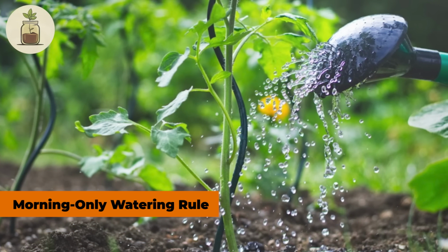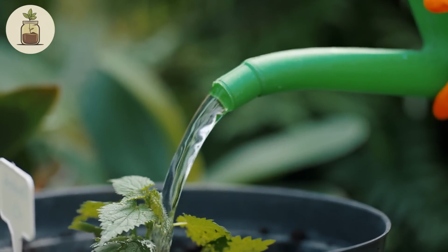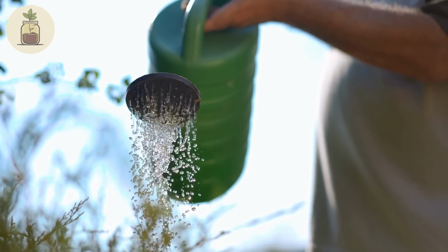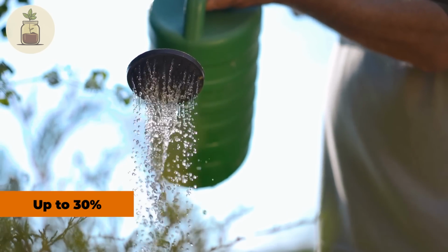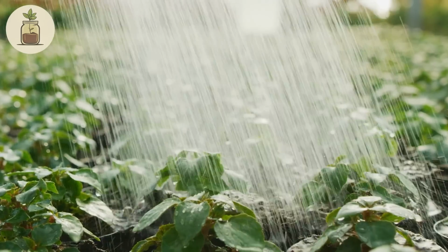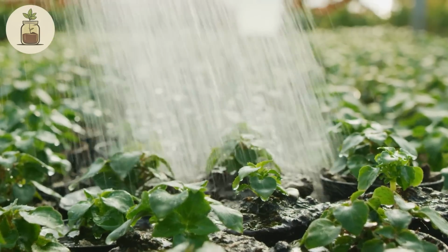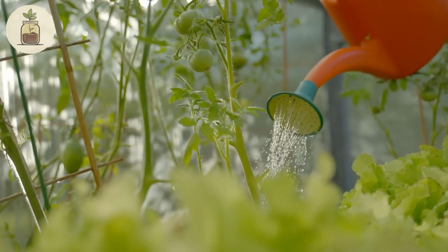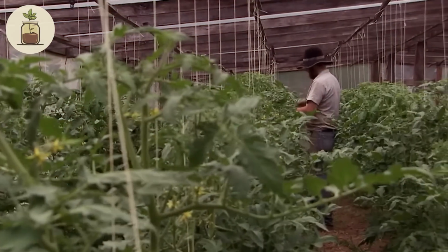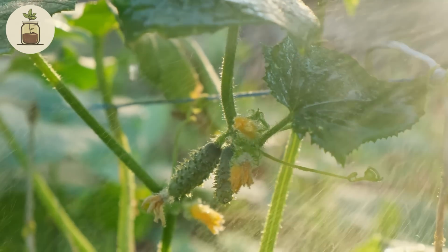Morning-only watering rule. Gardens thrive with less water when you follow the Amish farming principle of dawn watering. Evening watering wastes up to 30% through evaporation, a fact Amish farmers have observed through generations of careful agricultural practice. Their traditional schedule maximizes absorption by working with natural moisture cycles rather than against them. Amish farming almanacs track optimal watering times based on seasonal changes throughout the year.